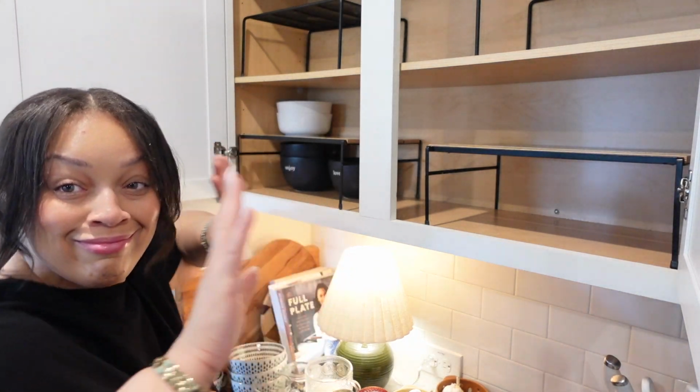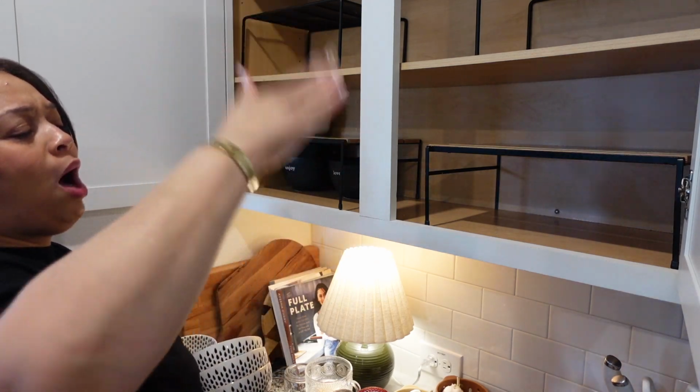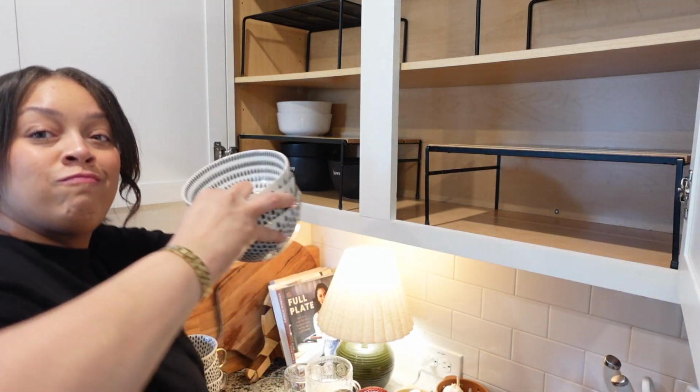Decluttering, organizing, and cleaning can be exhausting. So do a little dance around the kitchen, listen to your favorite music, throw on a podcast or something.